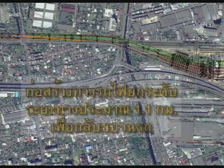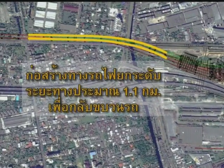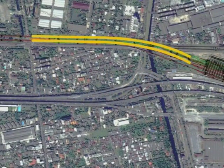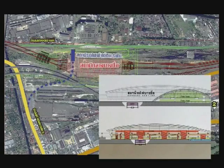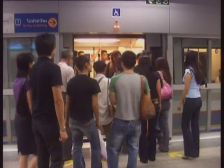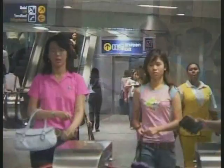At the same time, planning for the construction of the elevated tracks of approximately 1.1 kilometres to the south of the station is arranged to support train shunting around the station area. Construction is also provided to connect the network system for facilitation of passengers directly to the MRT Blue Line Chalam Ratcham Mongkon. The connecting system is designed as an elevated walkway connecting to the northeastern and north bus station Morchit 2.